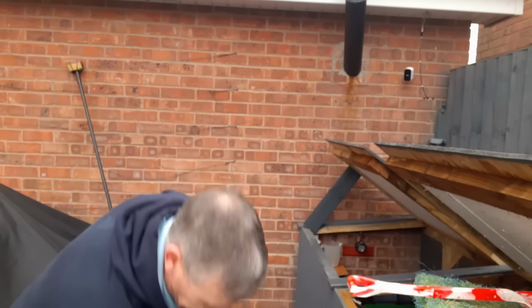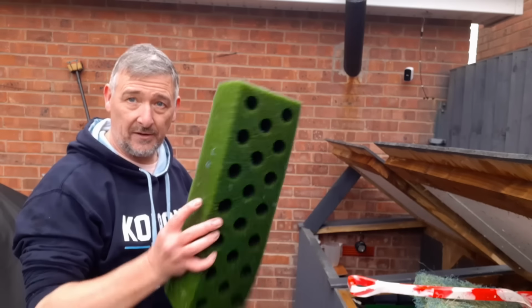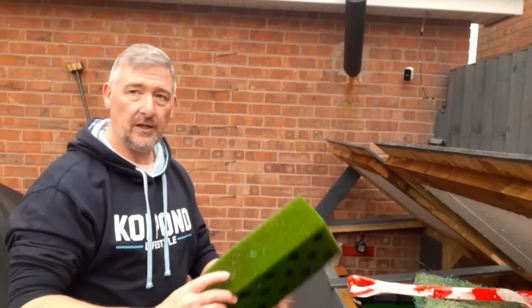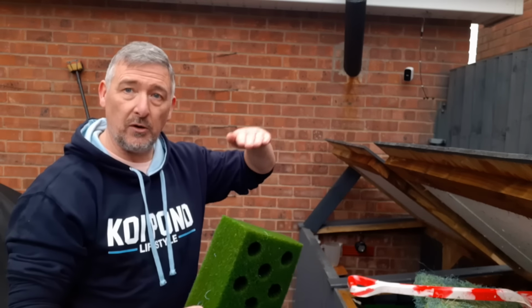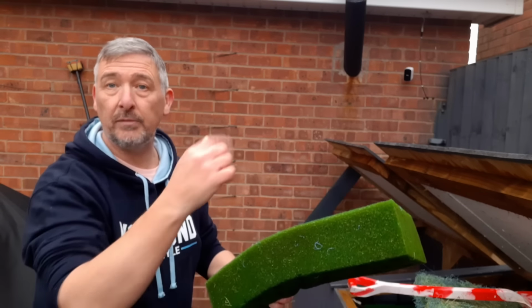So what I'm going to be doing is putting the sponges in the last bay, but I'm going to put them upside down. So this used to be on the top, the coarse one. The coarse one's now going to be on the bottom because the water now goes down, up, and it will go up through the sponges. So I need the finest at the top. So these are going to go on the bottom, and then they'll go coarse to fine, bottom to top.